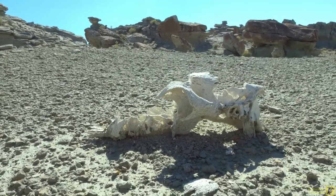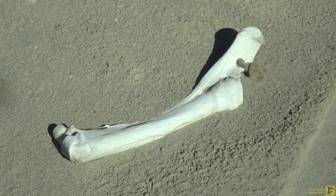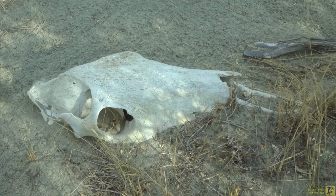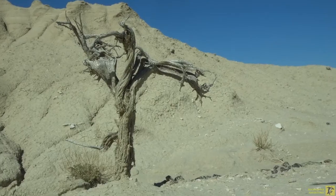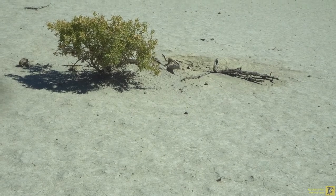The remoteness, rugged terrain, temperature extremes, bitter winters, lack of water, and the overall inhospitable temperament of the place kept human intrusion to a minimum.